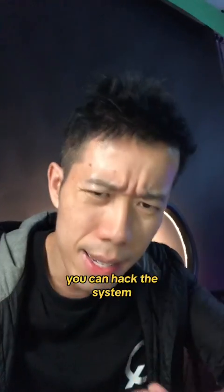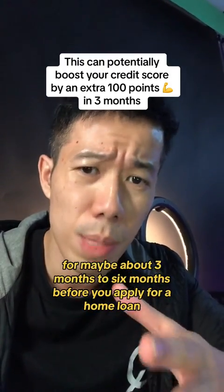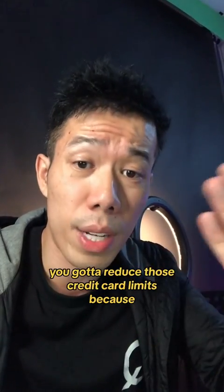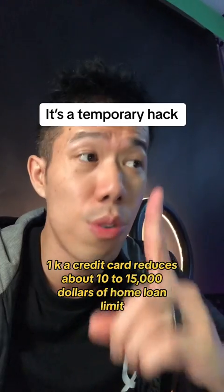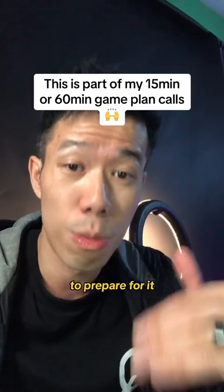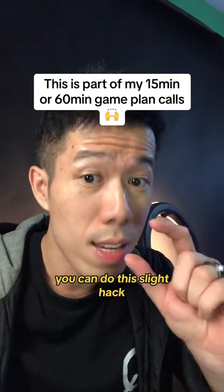In that way, you can hack the system for maybe about 3 months to 6 months before you apply for a home loan. And then when you apply for a home loan, you've got to reduce those credit card limits, because 1K of credit card limit reduces about $10,000 to $15,000 of home loan limit. But during that time to prepare, to improve your credit score, you can do this slight hack.